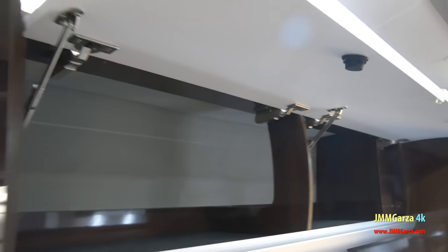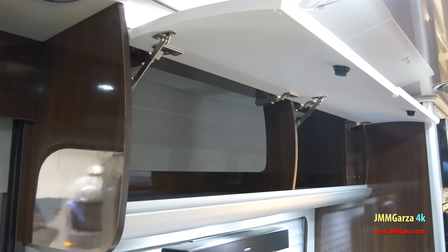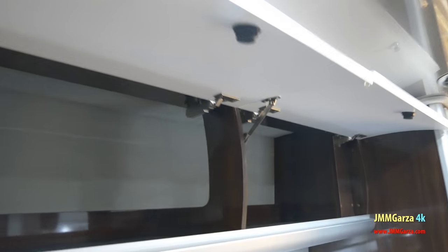And let me open these up. Very nice. Goes all the way across. Has very substantial hardware underneath there for the hinges and the supports. Can't complain about that, huh?